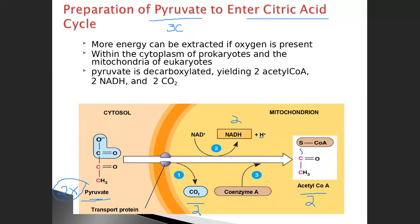So in the prep step, in prokaryotes, it occurs in the cytoplasm. And in eukaryotes, it occurs in the mitochondria. Fill it out, okay? This is aerobic, right? What's the starting molecule for the prep step? Somebody remind me. Pyruvate. Two of them, right? And what's the ending molecule? Acetyl-CoA. How many? Two, very good, right?